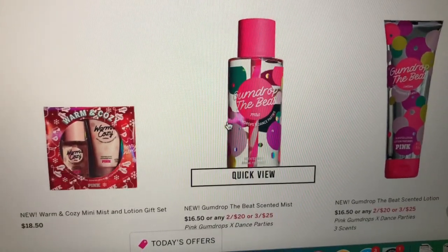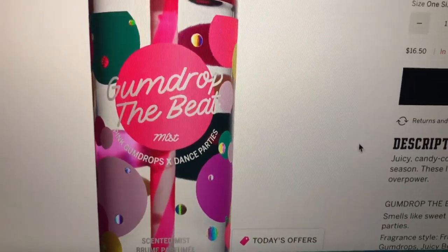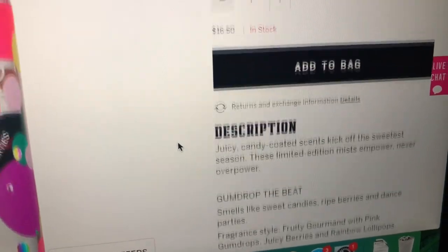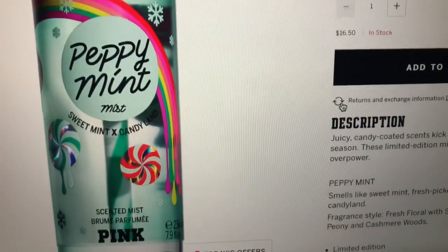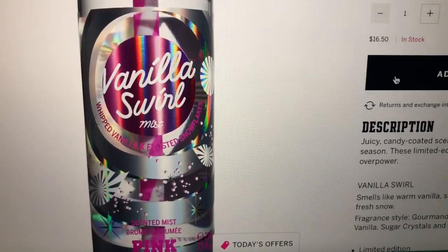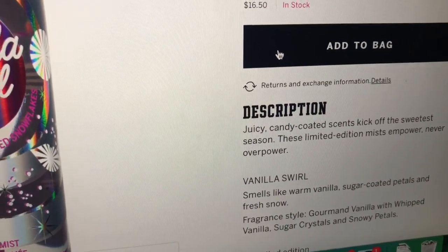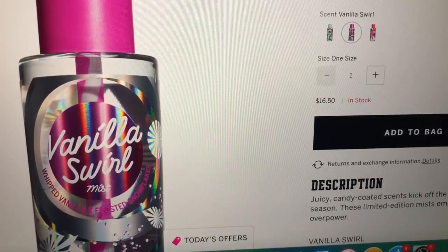So this is Gumdrop the Beet that I was showing you in the store, and I have ordered this, and it's on its way to me. So I love the packaging, and if you notice inside, they look like little straws inside. So they have Peppy Mint, Gumdrop the Beet, and Vanilla Swirl in this collection. I got all three. So I do like Vanilla Swirl and Gumdrop the Beet because I did try those in store, but the minty one I haven't tried yet because my store didn't have it.